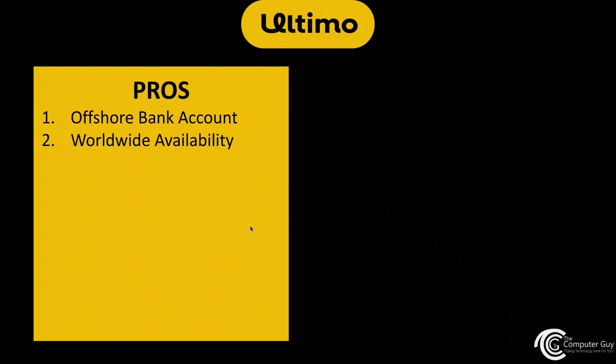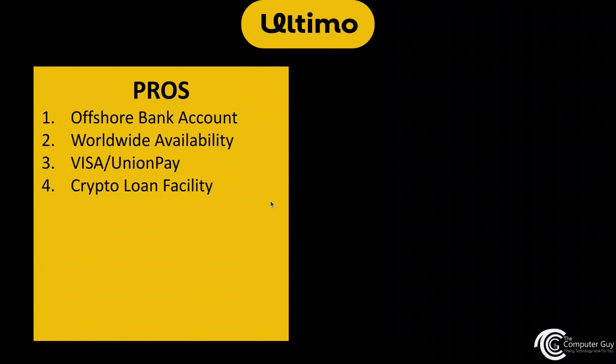Worldwide availability. This is a huge pro because there are some jurisdictions that don't have platforms offering services in their country. So that's one pro as well. Visa, Union Pay, a huge network. Some people may be looking for Union Pay, some people may be looking for a Visa card, and Ultimo provides that solution.